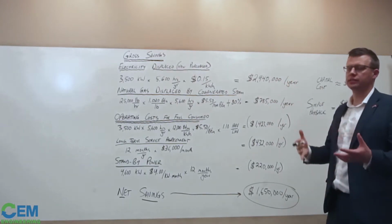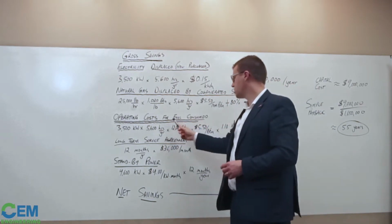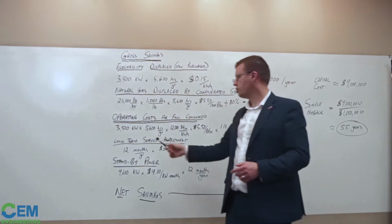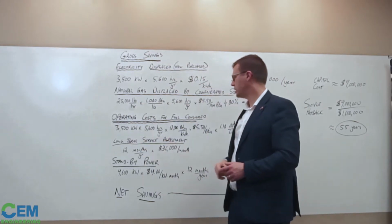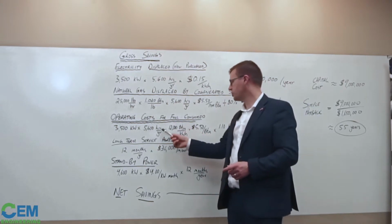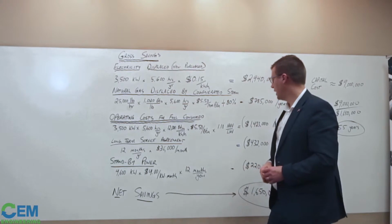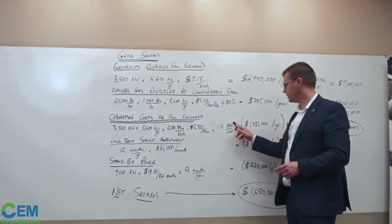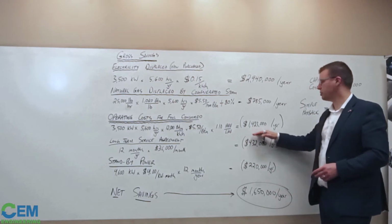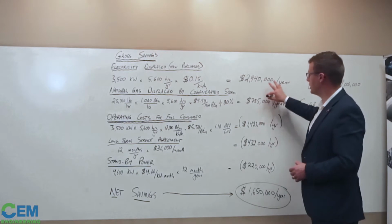Now that savings doesn't come for free. The savings costs money. So the gas turbine in this case, at the heart of the cogen, requires fuel. For those 3,500 kilowatts over 5,600 hours, this machine is consuming 12,000 BTUs of fuel for every kilowatt hour it's generating. And we have to convert that. All of us engineers love the HHV, LHV conversion. So we're going to have about $1.4 million of fuel that we're burning in this cogen to realize these savings.